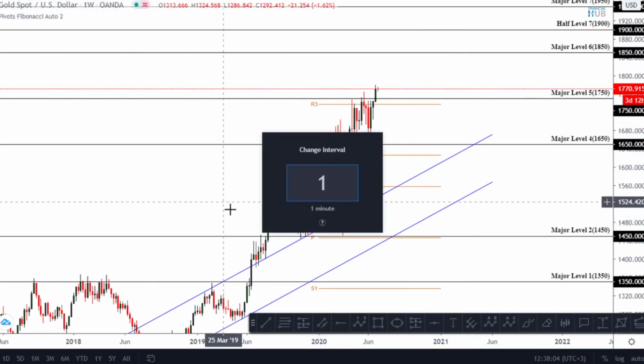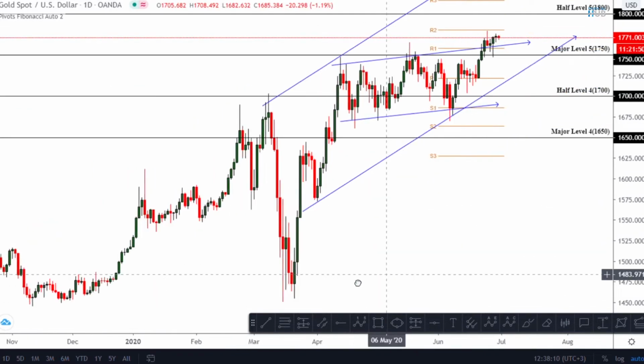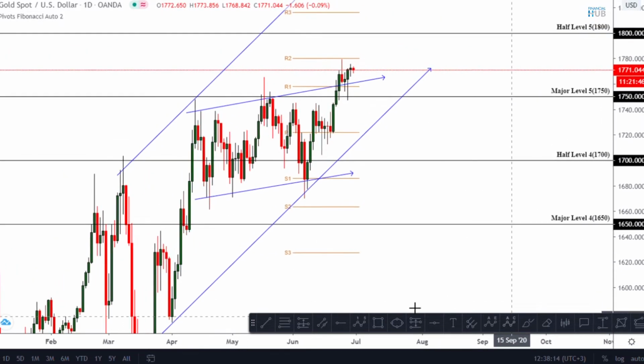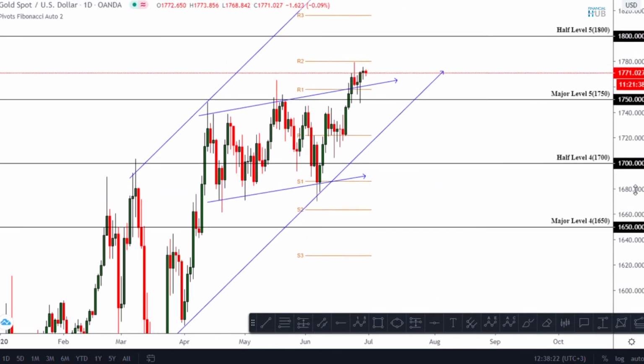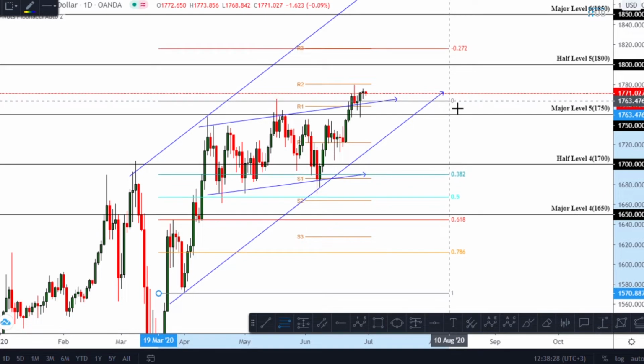On the one-day chart, you can see that clearly we have a channel here and a consolidation within the channel. So we have one bounce, then we had this, maybe it was sort of a flag, then now this is the continuation aligning. So based on the daily chart, we can look for 1825 as the first target. Then we can look for 1850 and ultimately even 1900.